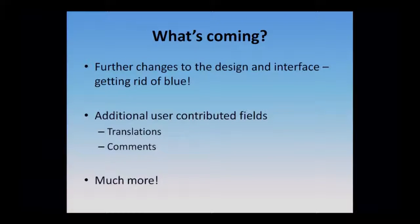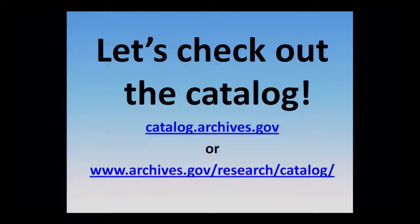We also have a lot more coming, so we'll be making announcements with future releases as to what the new features are. So keep your ears to the wind for future changes. So on that note, let's actually jump into the catalog and check it out.